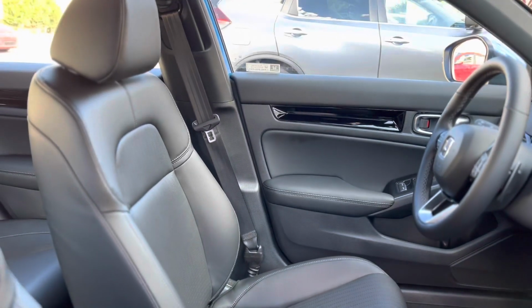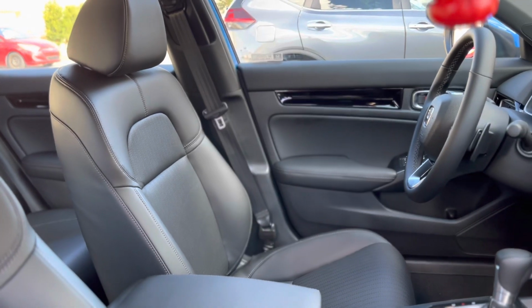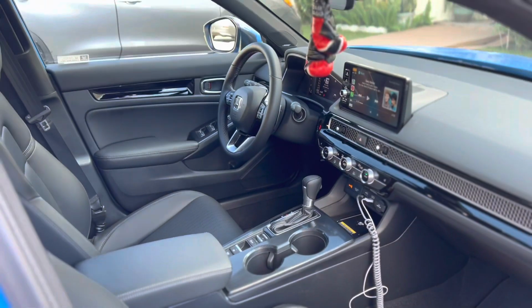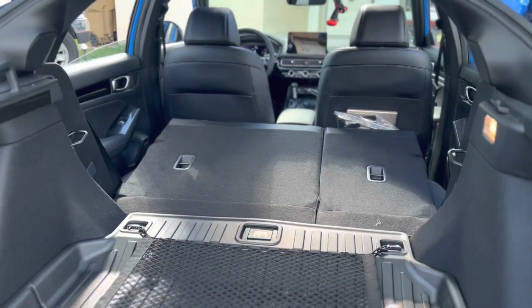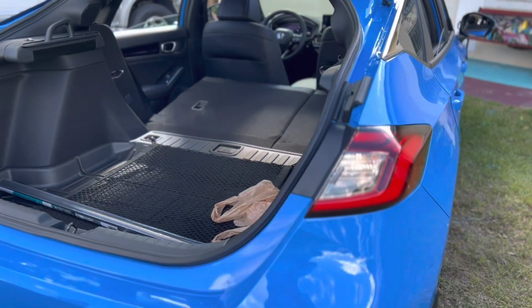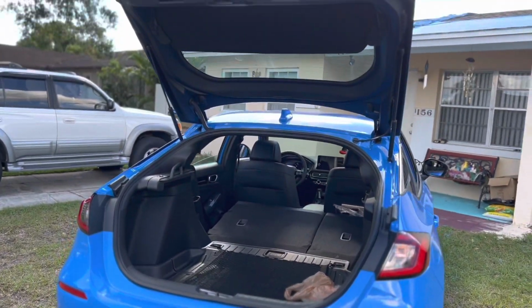Has auto engine idle, which I like, sorta, and kind of don't like, but it helps to save gas, supposedly. I don't know how much that helps by turning off your engine, turning it back on. But yeah. And then this is with the seats down, so you can see all the spacing that you can actually get out of this. It gets really big really quickly. So yeah, that's a small little mini review of the new hatch.